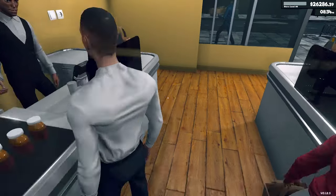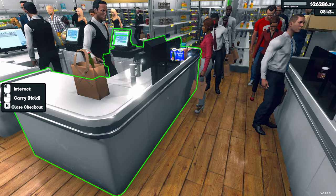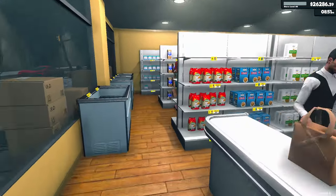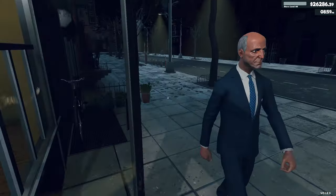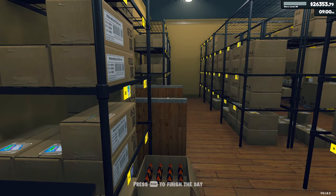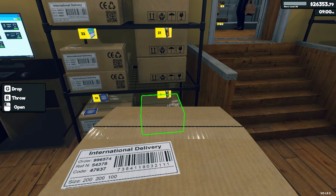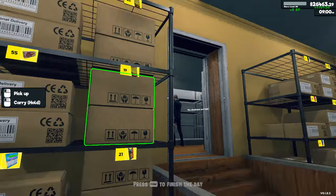I did move the tills a little bit. I tried to straighten them up a little bit. Tills are full, so we need the next till, but I've got nowhere to put it. I want to check one more thing. Furniture. Yeah, just out of curiosity. I just wanted to see whether there was the self-checkouts, but no. Flipping thing.